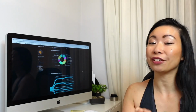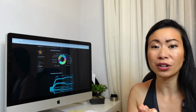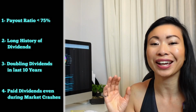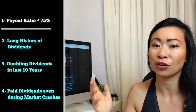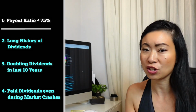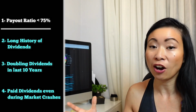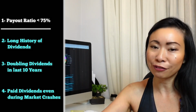Now, if you are looking for dividend growth stocks or choosing a dividend stock, I just want to let you know the 4 criteria you should always look for in any dividend stock. The number one is having a payout ratio of less than 75%. And if it's a real estate investment trust, you look for funds from operations that's less than 75%, because what that means is that they don't pay all their profits out back to you. As much as you would love that, they can't afford to do that.